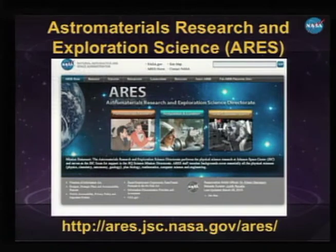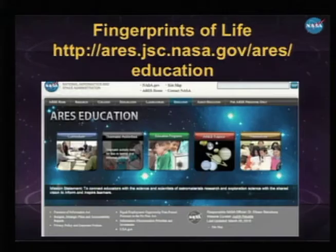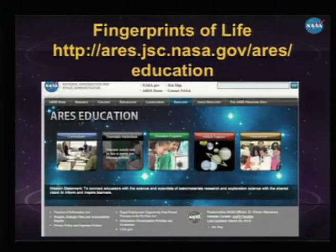The home page that we're showing right here is a wonderful resource for teachers wanting to have their students learn more about this topic, maybe even doing some independent research. So when teachers are looking for information about this activity, they're going to go to this ARES homepage? Yes, they are, and they'll click on the education section. The education staff has developed several curriculum modules posted on this website. We're going to look at just one of them.